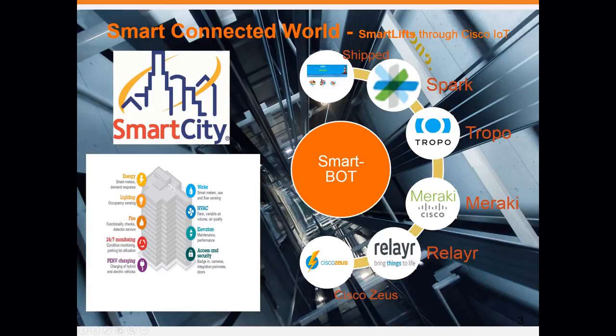We are using Meraki CMX location-based APIs to get the real-time user data to our backend application, with which we can learn a user's pattern. We use Spark as a means of interaction with the smart application for the user and for the building administrator. Via Tropo, we provide a means of communication for the building administrator as well, where the application can inform about any major or minor faults in the elevator via text or call to all those who have registered. Via Zeus, we are maintaining the historical data for statistical analysis, and Shift is being used for staging the application.